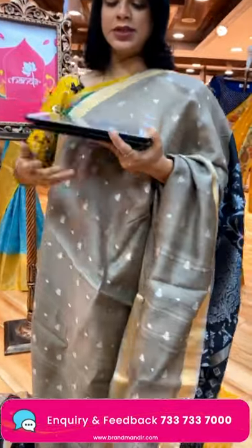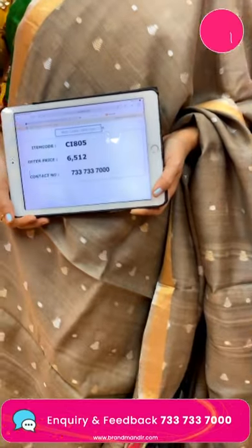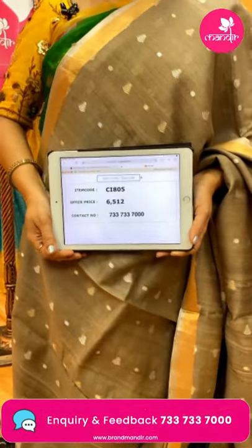Saree pricing and details, it's 6,512. CI805 is the code.